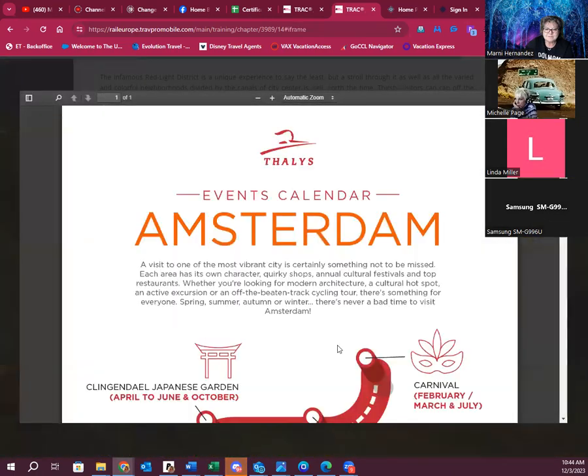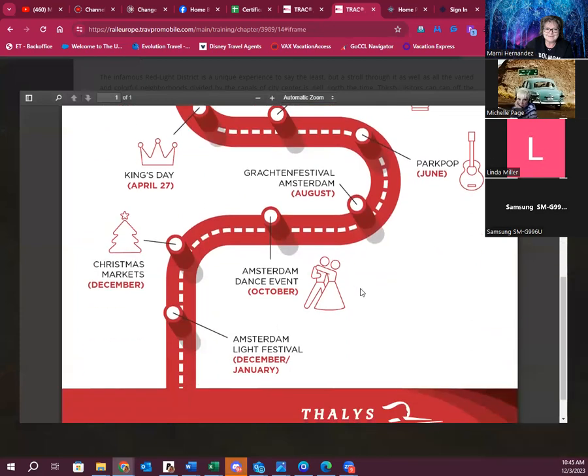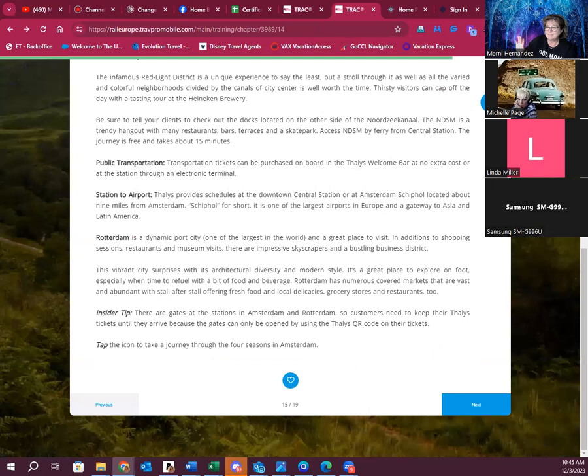So again, it was a cool place with all the canals and the red light district. It was pretty funny. Me and my daughter were standing there talking one time, and the naked ladies, they have little negligees on or whatever, but the lady knocked on the window, get out of my way, because she was blocking the view for the guys. So we got in trouble. But yeah, that was an experience.